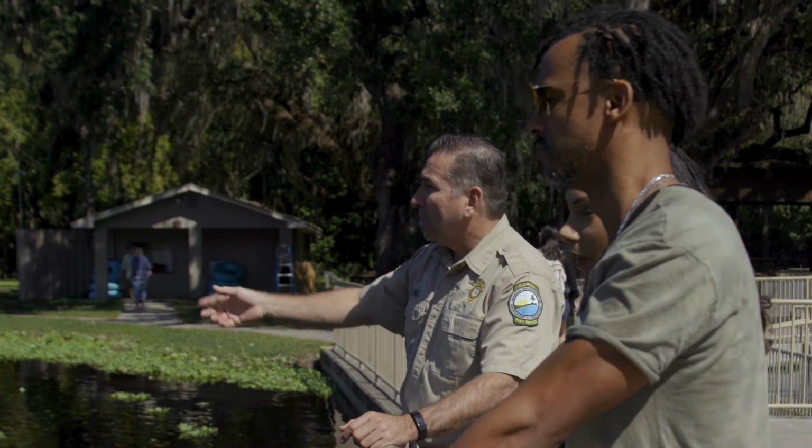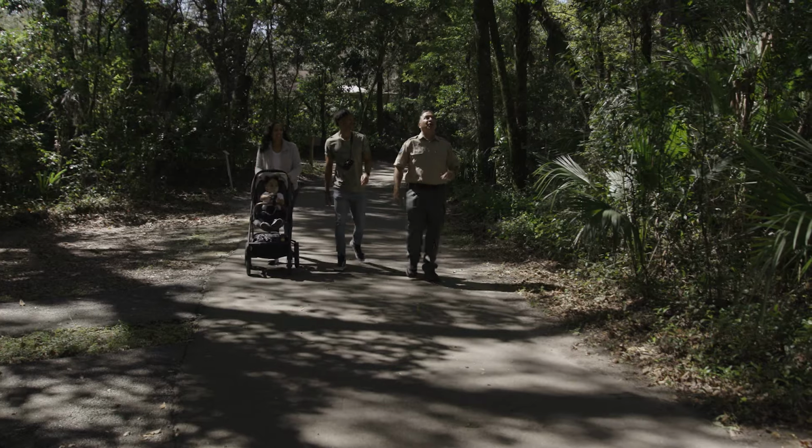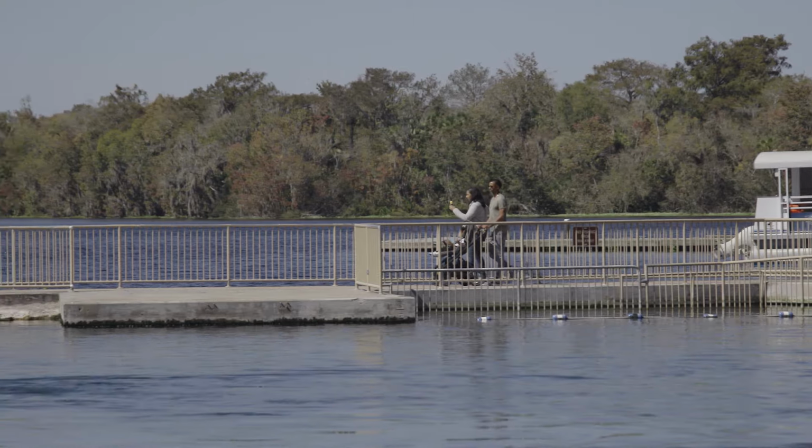Manatees will come up. Sometimes across the dock there, you'll see alligators. We want to make sure that we're preserving these spaces, not only for ourselves, but for our children. We want to make sure that places like this are here for them.